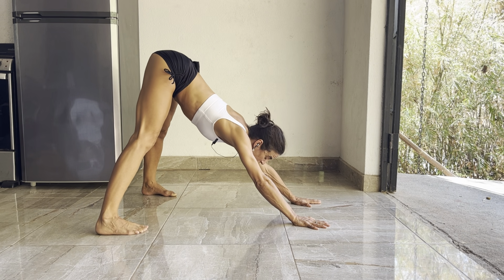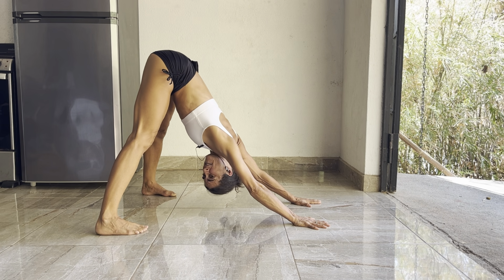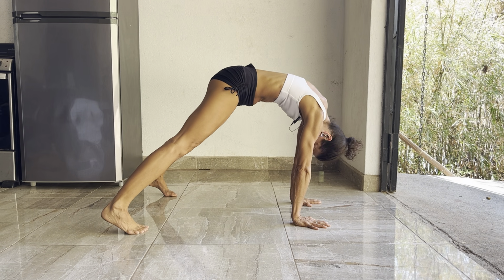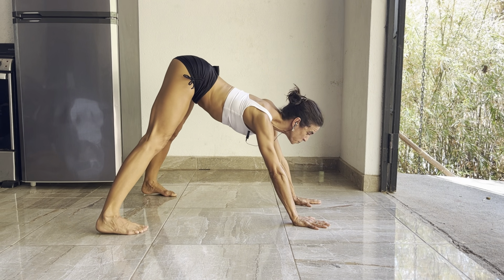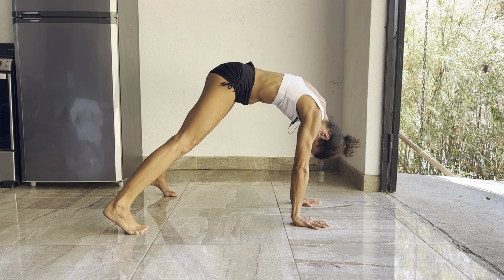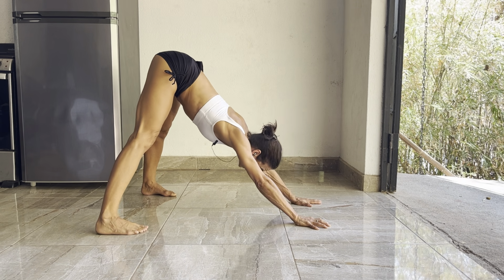And push back from your hands. Lovely stretch. Get that energy flowing through you, friends. Inhale forward. Exhale, push back. I love this move. Oh, what a great way to stimulate some circulation of energy.